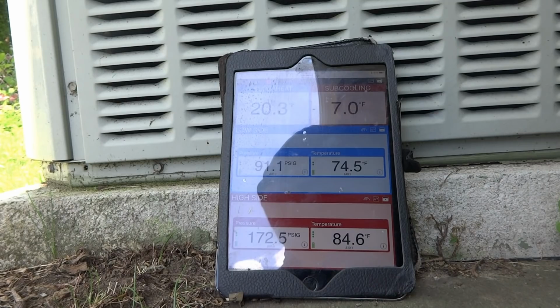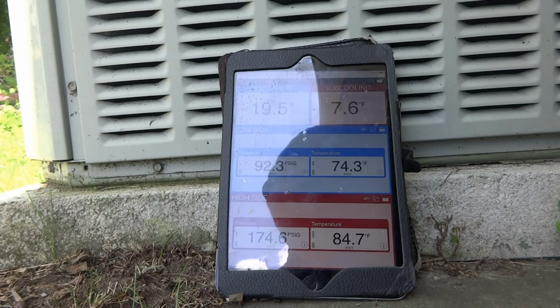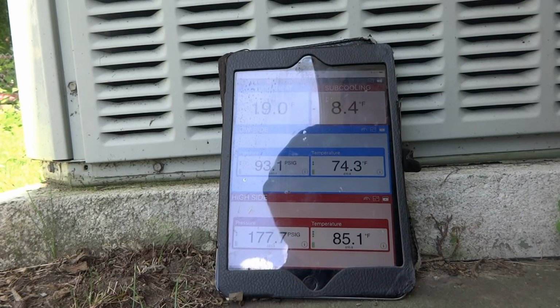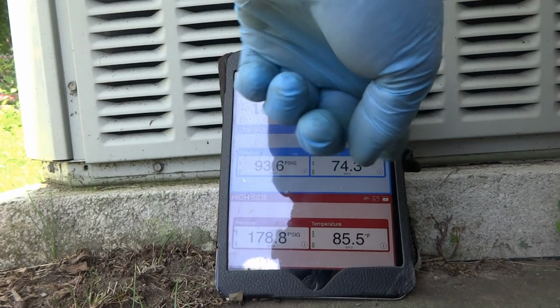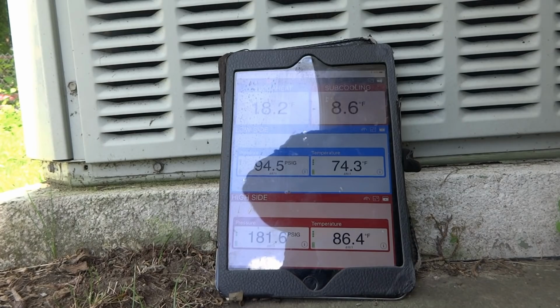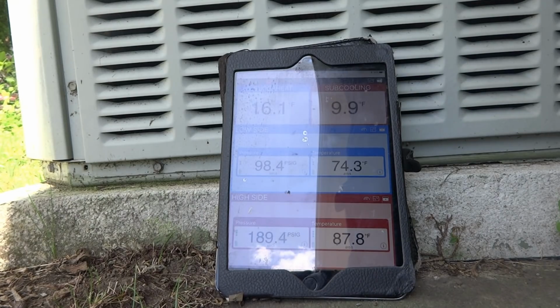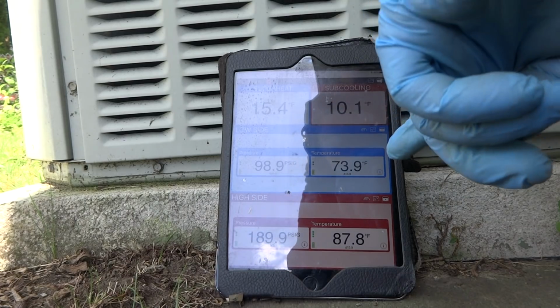Something like this probably got a cap tube in it. Whole unit. 94. 27 years old. Now, if it was still iced up, this would be dropping. This would go really low, below freezing, if it was iced up when you're running it. So I know it's not iced up. Watch this, see if this starts dropping right here. See? Start dropping.